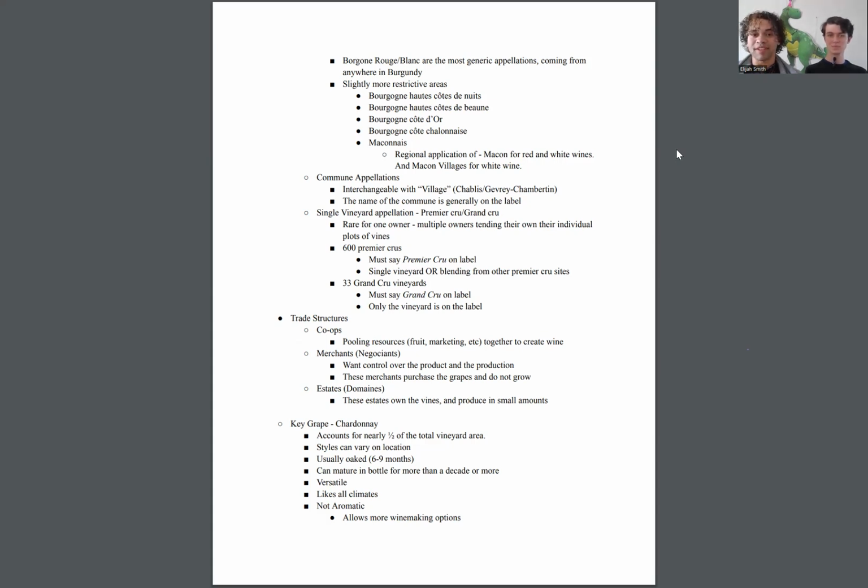And then single vineyard appellations, otherwise known as Premier Cru or Grand Cru. These are going to be our most premier sites for wine production. Generally rare to have just a single owner. It's usually common for these vineyard sites to have multiple owners who all have their own individual plots producing their own wines. For the Premier Cru side, there are 600 that exist within Burgundy AOC.